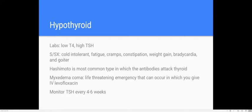Myxedema coma, I probably butchered that word, is also a life-threatening emergency with this hypothyroidism, and for that you want to give IV levothyroxine. You want to monitor the TSH every 4 to 6 weeks.